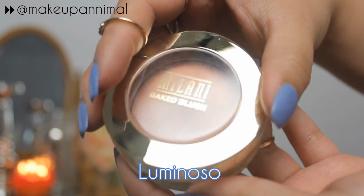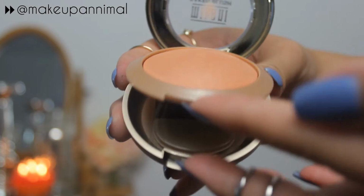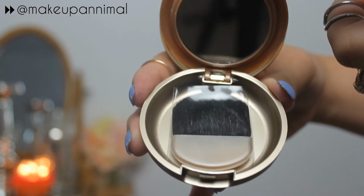This one is so YouTube hyped. This is Luminoso Baked Powder Blush. And this one is a little pricey for the size. I remember it being around $9 or something. I could be wrong. But I did get some cash back for buying Milani products at the time. It was like CVS points. It wasn't like cash back.